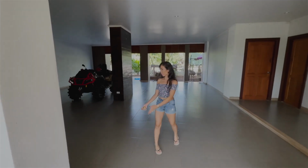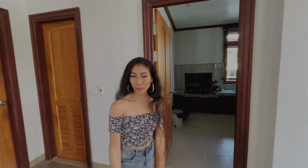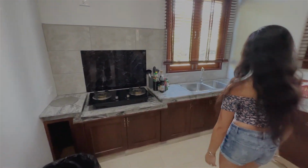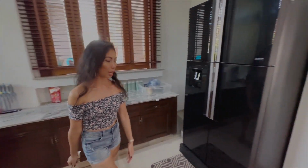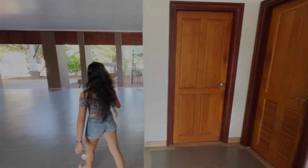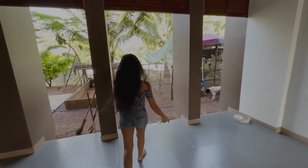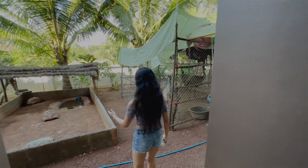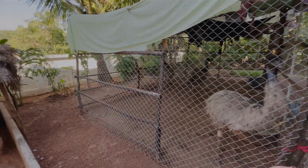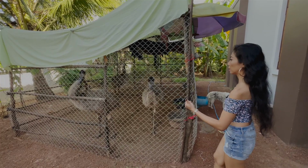Okay, first floor we have a big area here. Nice and open, a lot of wind flow. And this is my Thai kitchen. Not really using it, but it's a good size kitchen. And we have a bathroom there, storage room there. And over here, we have our tortoises and our emu. For our Australian viewers, those are our emu. This is emu.